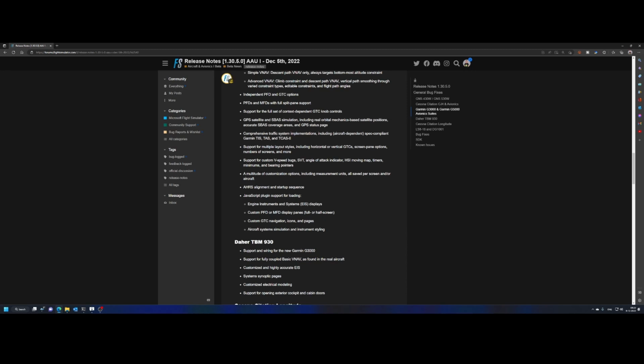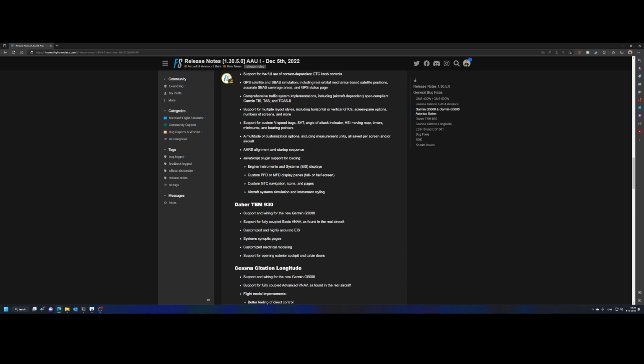And a multitude of customization options, including the measurement units, all saved per screen and per aircraft. And there's the HSRS alignment and startup sequence, which they also changed. Then they made a change for the JavaScript plugin support, right? So if you use JavaScript, I would say JavaScript is one of those programming languages which they use. And they've, I would say, changed a lot, right?